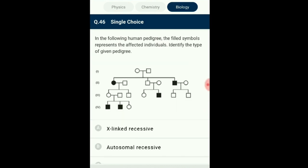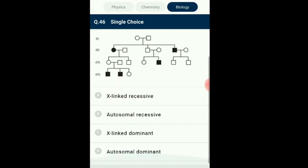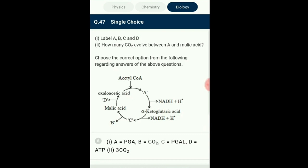Question number 46. In the following human pedigree, the filled symbols represent the affected individuals. Identify the type of given pedigree. The given pedigree represents the inheritance of an autosomal recessive trait, as unaffected parents have an affected son and daughter. The genotype of individuals in the family can be represented as shown in the diagram given in the textbook. So the answer for this question is option B, autosomal recessive. Question number 47.